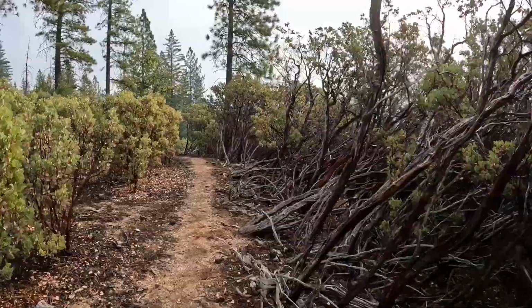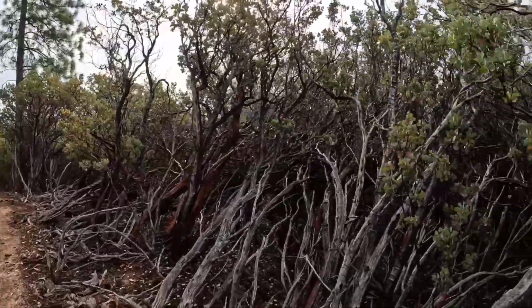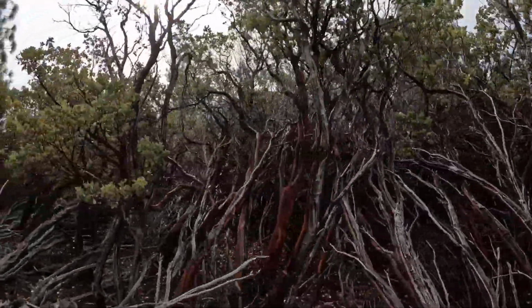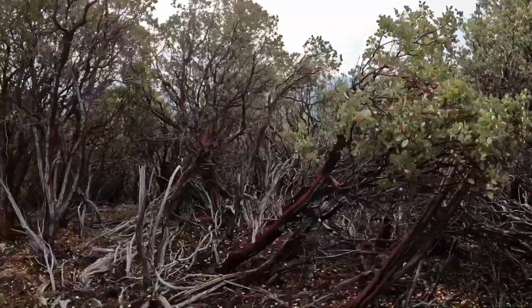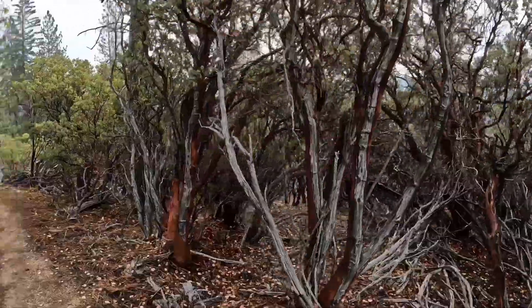We're coming to this cool spot. Looks like all these, I think these are manzanita, all kind of laying over. Looks neat.